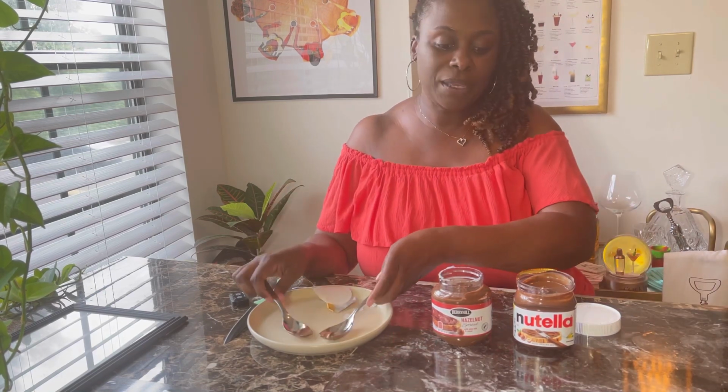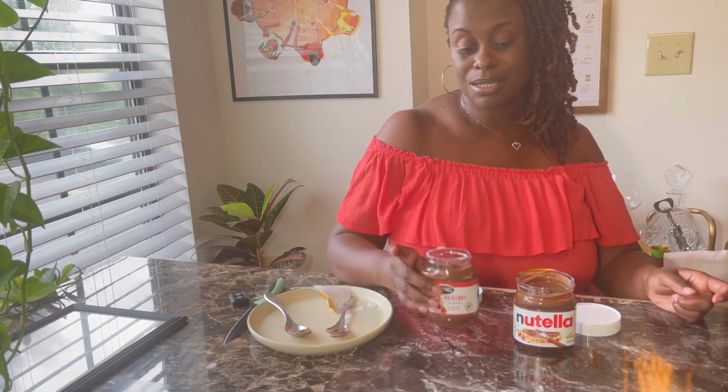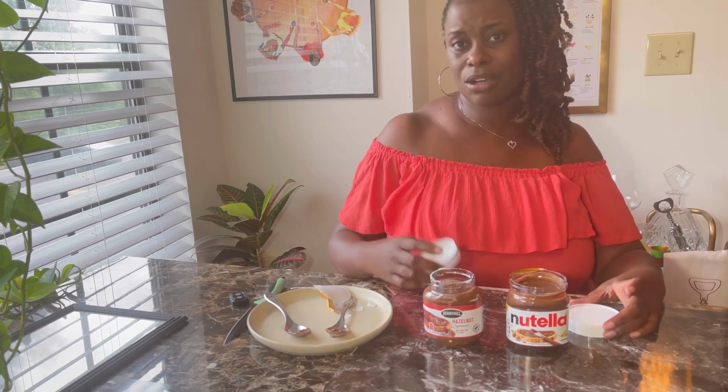But in my opinion, I would buy the Aldi brand. $1 and some cents compared to almost, let's see, this one was $4.29 compared to $1.39. Yeah, Aldi is the better brand. And if you like hazelnut, go for the Aldi brand.